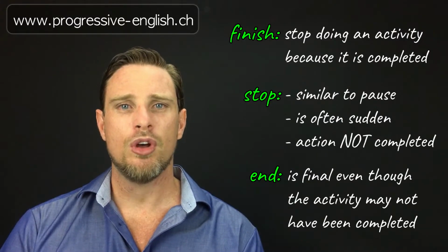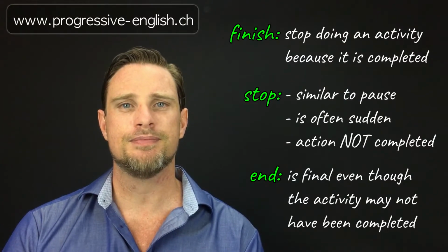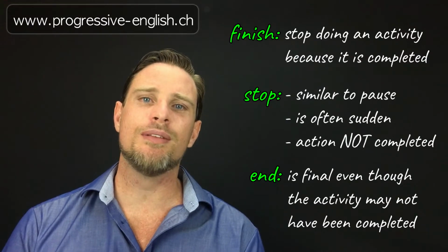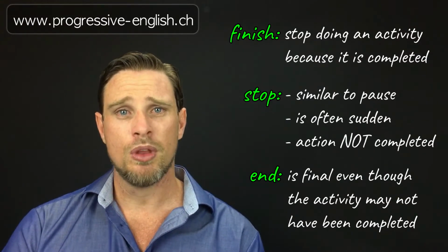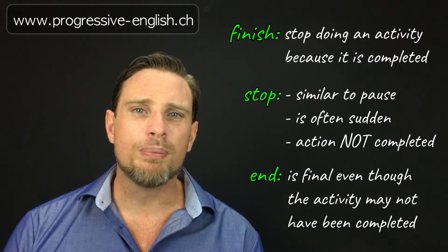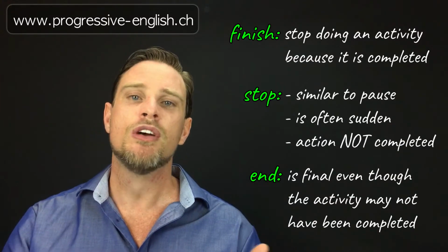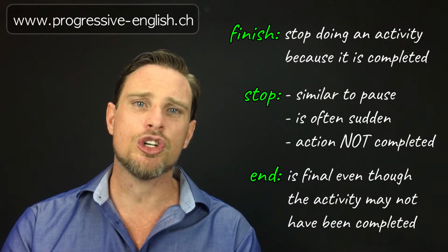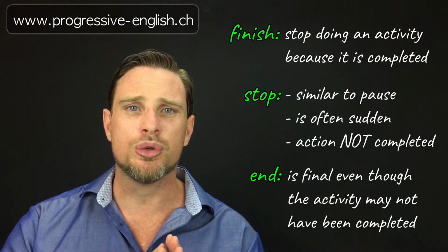Another example. World War II ended in 1945. We don't say it stopped because that would imply that it was a temporary stop, a pause, which it wasn't. We don't say it finished because that would mean that it was completed, like it had a clear start and finish, like the finish line in the race, which it didn't. So end is the suitable verb because end means it no longer continues to exist.